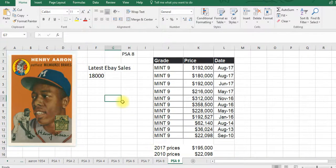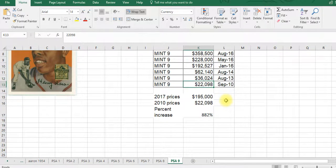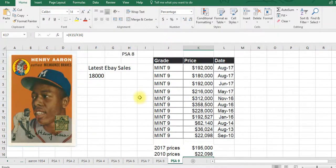And the last one is just PSA 9s. This is still the PSA 8. There were no eBay sales of a 9. They were just auction house. But look at these numbers here: 192,000, 180,000 for a 9. And back in 2010, it went for 22 grand. I kind of wish I had invested my money in this baseball card 7 years ago. It went up 882%, almost 9 times its value in those 7 years.